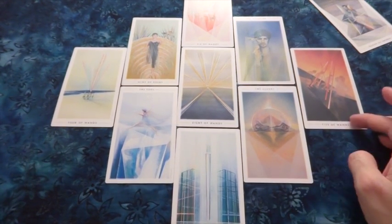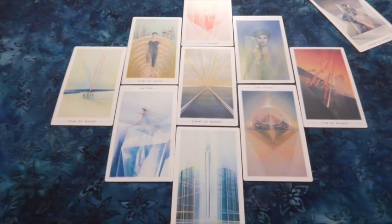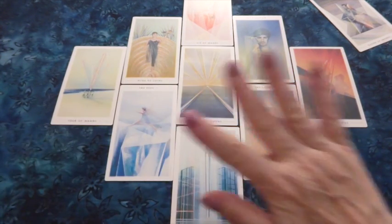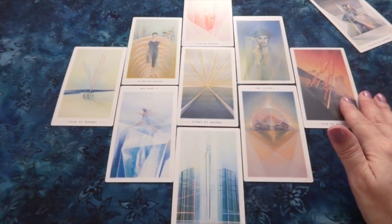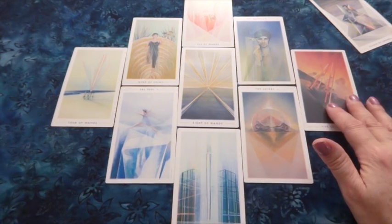But in the future position, we have the Five of Wands, which often has to do with strife. Fives can often have to do with strife and discord. But with the Five of Wands, I am going to take a quick peek, because I haven't worked a lot with the Fountain Tarot, and sometimes with a new deck, I try to skim if something pops up, just to make sure they haven't changed something to do with the card. But yes, it's about stress and tension, sort of a tangle of energy in an unstable situation.